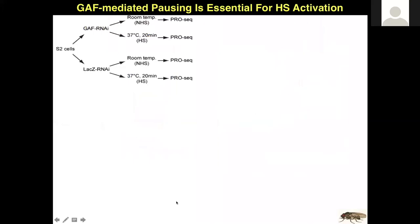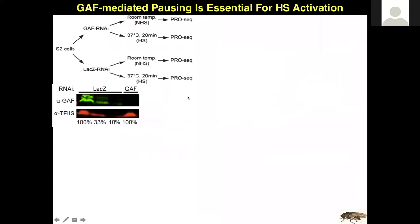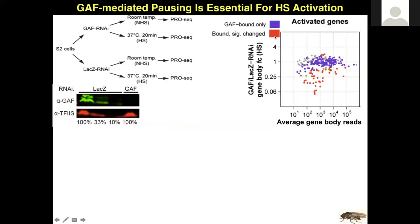To test that more directly, we did one of these perturbations where Fabiana did a GAGA factor RNAi, compared it to a control, LacZ, plus and minus heat shock, and then did PRO-seq on all samples. And the knockdown does indeed work, as shown by this quantitative Western, and we can get different classes of genes out. The two I want to focus on is this red class, where we look at the GAGA factor RNAi to LacZ RNAi ratio on the gene body, that is, where has GAGA factor knockdown led to a decrease in gene body transcription? You see that in red, and these are genes that show decreased transcription, but also have GAGA factor associated with the promoter.